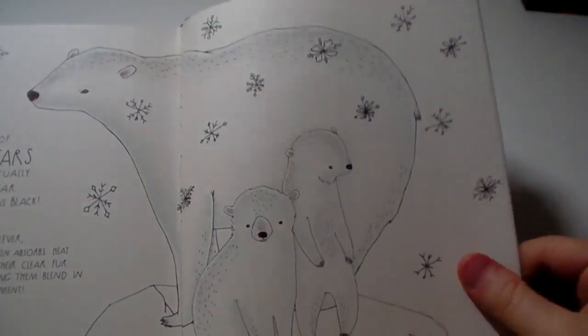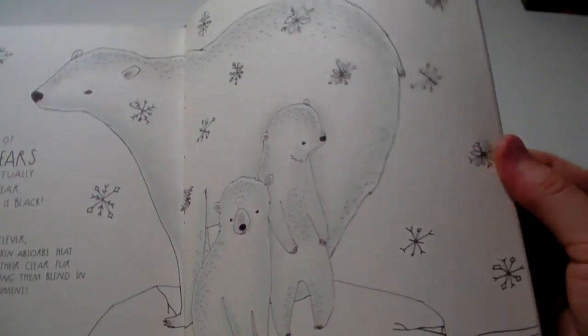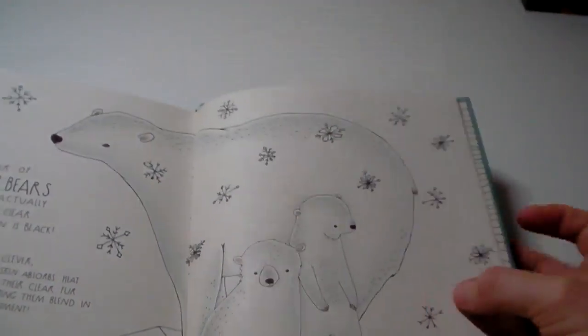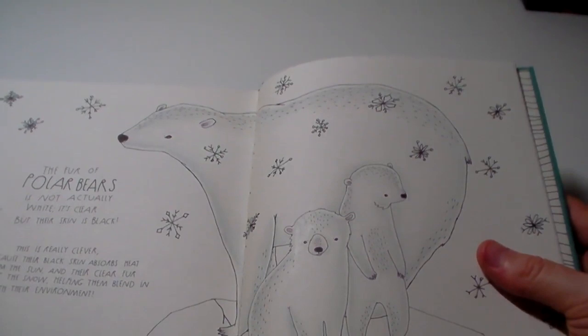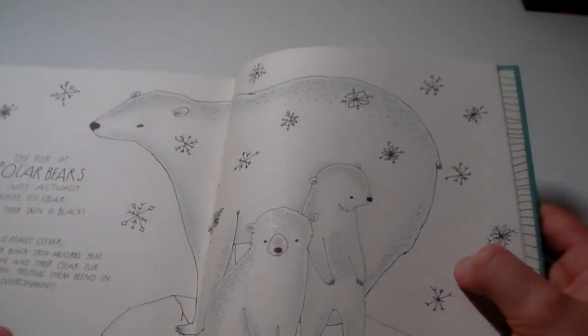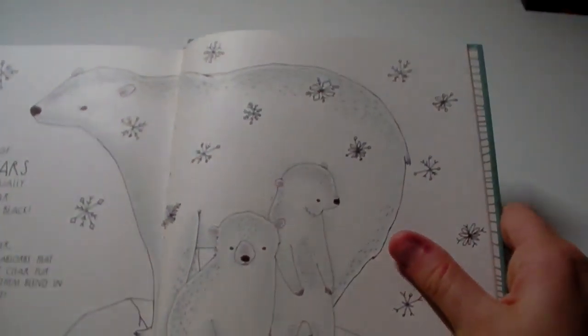But yeah, this is the one I started. I have only used a couple of Prismacolors. I used 2 greys and a blue, and then a pink for some other areas. And I'm really happy with how it's turning out, because obviously polar bears are meant to be white. But obviously you can't really colour white things without colouring. I guess you could just leave it white, but I wanted to colour it a bit, so I experimented with that, and I'm actually quite pleased with it.